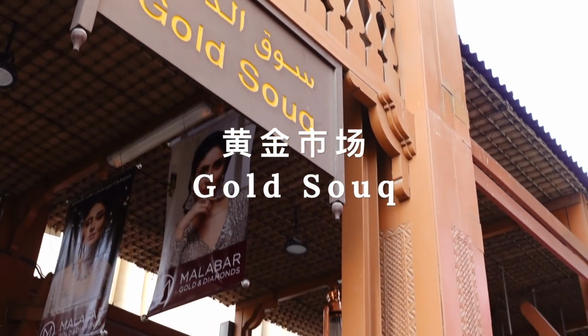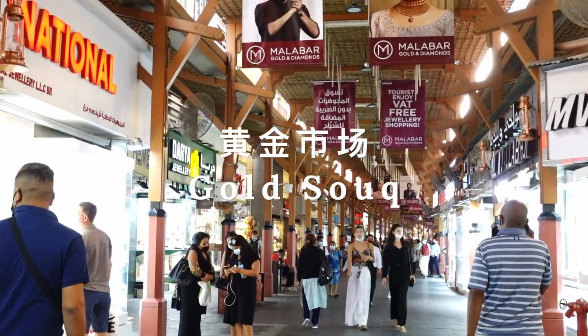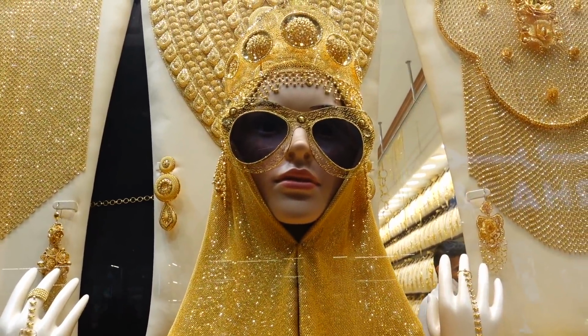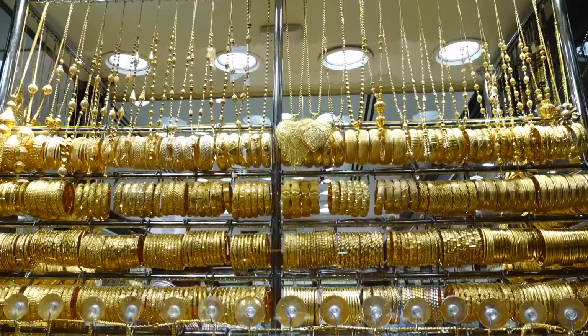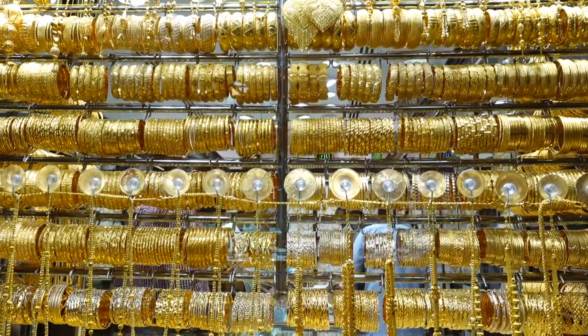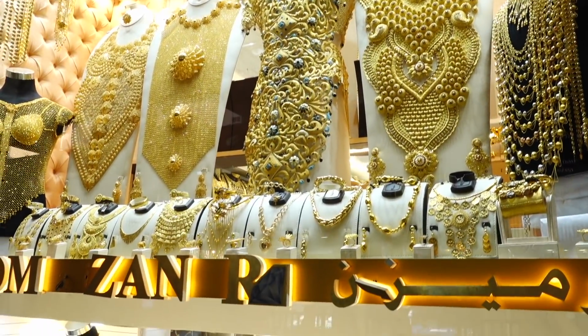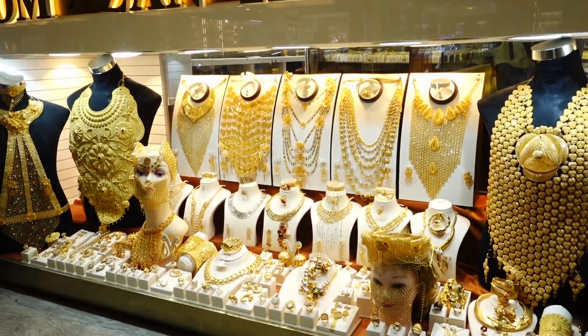The gold souq is one of the most renowned gold jewelry trading centers in the world, featuring glittering displays of necklaces, bracelets, and earrings from more than 300 retailers. In fact, approximately 20% of the world's gold passes through this market.